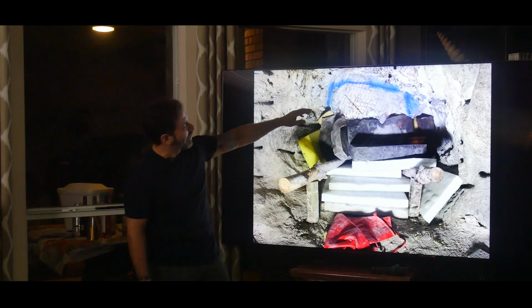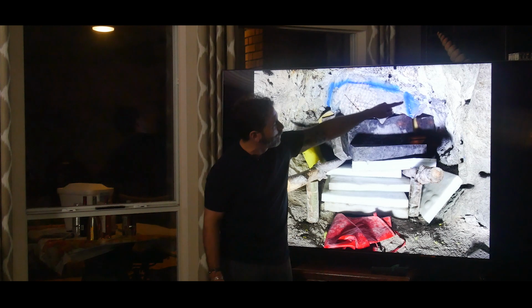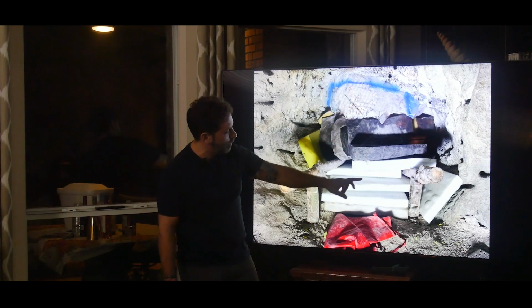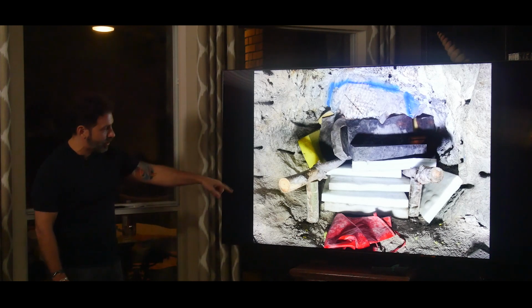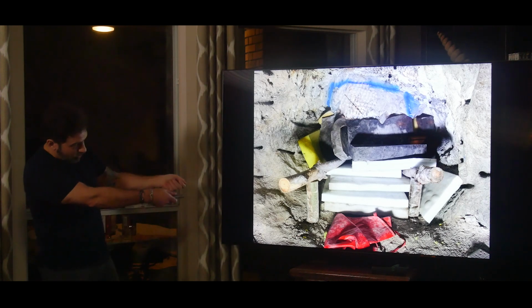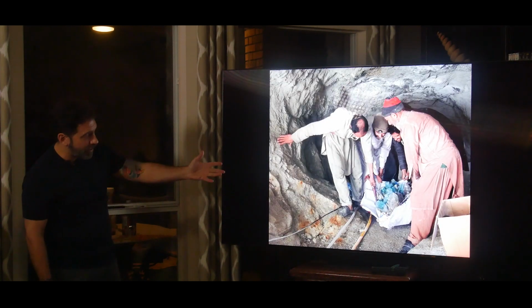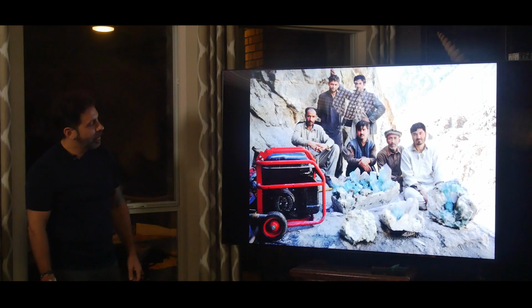So here you can get a real good idea. That's the blue area that they're going to cut out. There's all this super foam. There's the two pieces of cross members of wood and the chocks that are going to slip as soon as you pull those forward. But they had to make the final cut, after they've gotten it out. There it is on the mountainside with the other pieces.